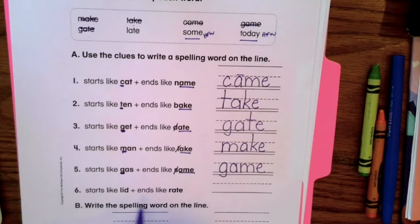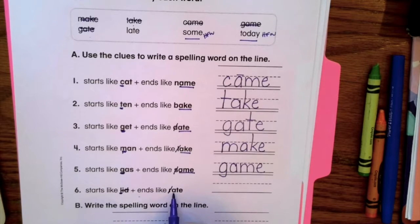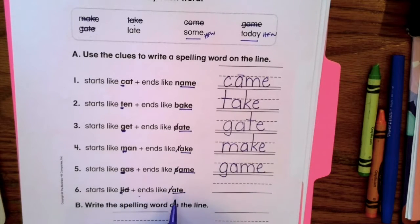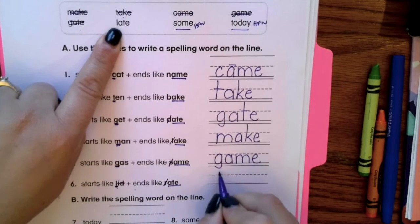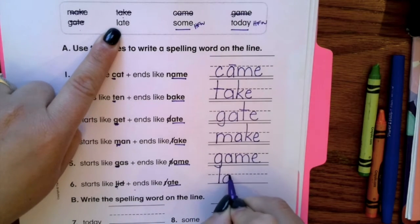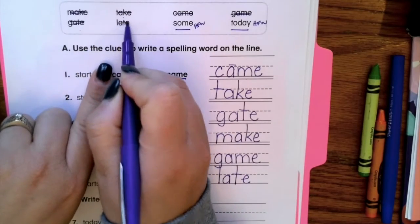Starts like lid and ends like rate. Ooh, we don't want that. We don't want the R. Eight. Late.